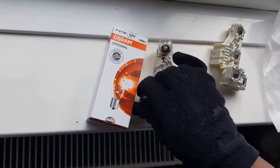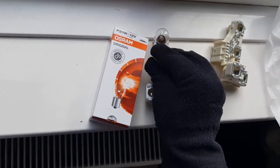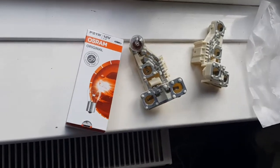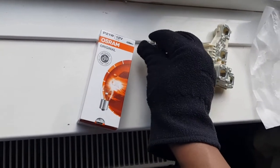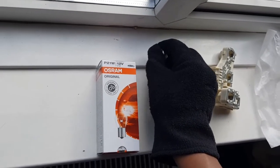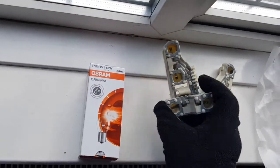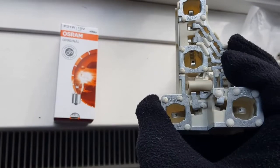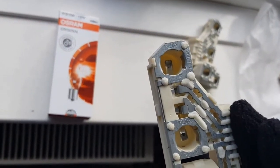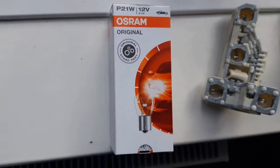To remove the light bulb, you just press down and turn it anti-clockwise and it just pulls out. Pretty important that you use gloves here. You don't want to leave any residue on the surface of the bulb. They tend to burn quite brightly and hot. And again, there, P21W is the code for all the bulbs on the left hand side assembly. You can see that on the box.